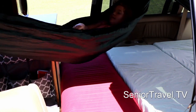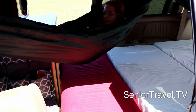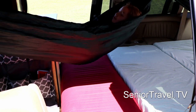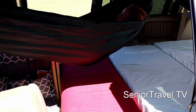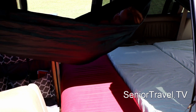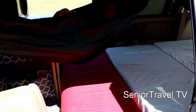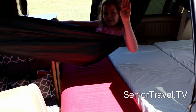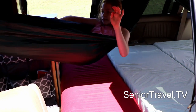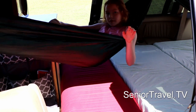Here we are in bed mode. You can see the second row captain's chair has been removed and sat behind the driver's seat, moved full forward. The sofa bed has been extended, and the extension rests upon the stock jump seat side table, and then a hammock is hung between the front driver grab handle and the rear passenger side grab handle.